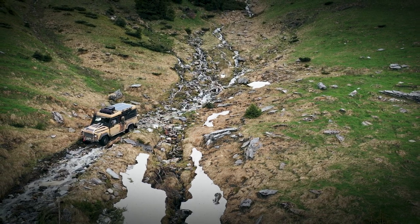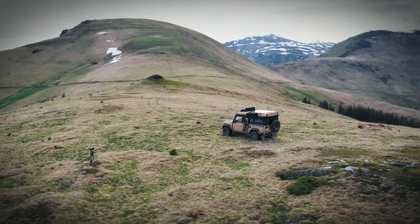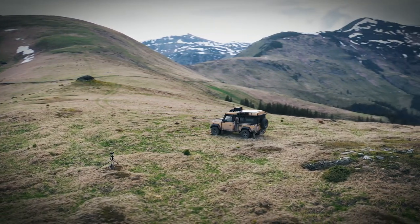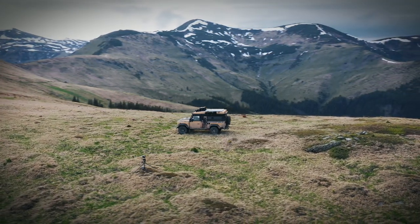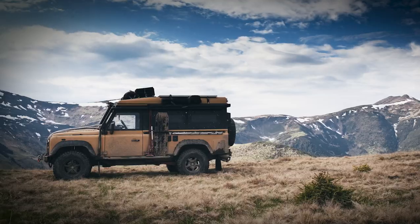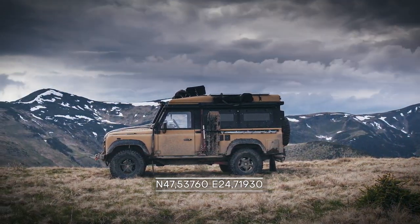But we made it, and this time we found a perfect place to camp, a relatively flat part of the pass with breathtaking views around, in complete wilderness. Taking advantage of the relatively early hour, we went for a walk, unaware that it would be a long one.